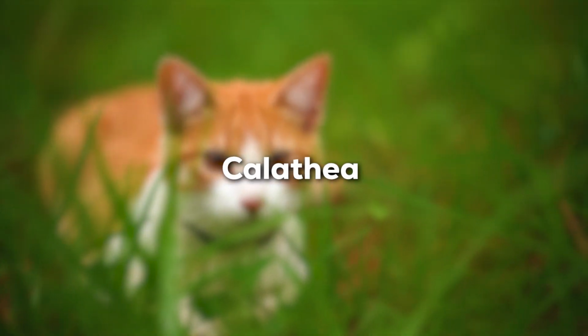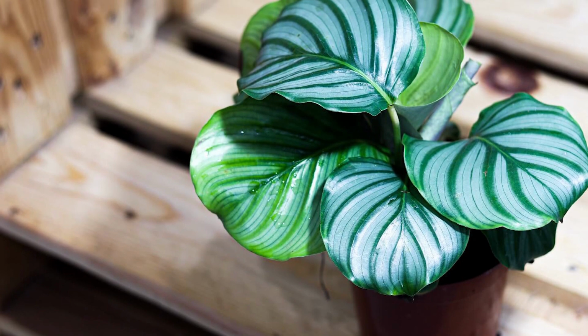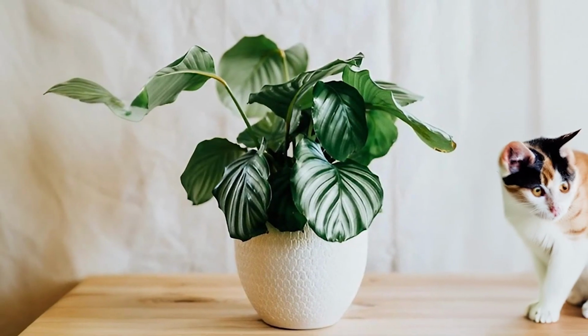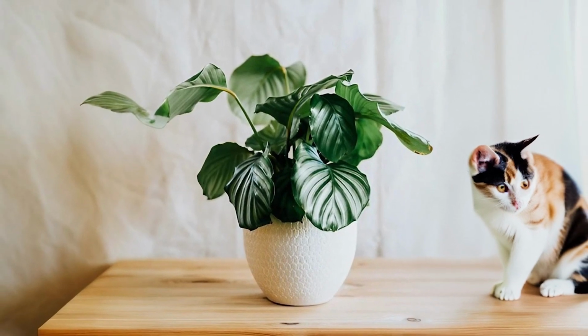Calathea is another favorite, celebrated for its beautiful leaves and used often as a decorative piece. With partial light, adequate humidity, and well-drained soil, it's more than just a pretty face.